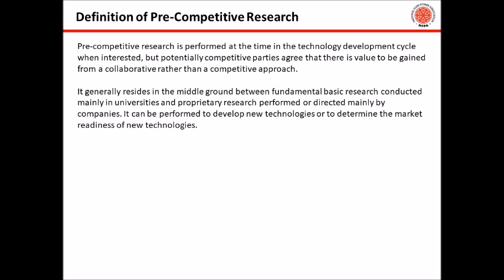Pre-competitive research generally resides in the middle ground between fundamental basic research, conducted mainly in universities, and proprietary research performed or directed mainly by companies. And it can be performed either to develop new technologies or to determine the market readiness of new technologies. As we work together on this year's update to the technology roadmap, we will want to stay focused on the fundamental advancements that could be translated into product improvements in the future, not on specific product improvements that we would like to see today.